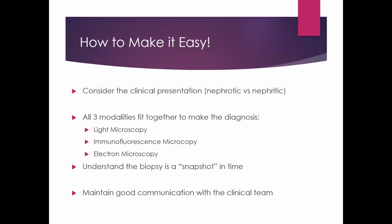So depending on how long the patient wasn't feeling well, or until they presented to the hospital and got the biopsy, or they may have gotten treatment, they may have gotten pulsed with steroids, that can really change the findings on the kidney biopsy. So I always have to keep that in mind when I'm making the diagnosis, and particularly when I'm communicating that to the clinical team. And that is also key in renal pathology, maintaining that good communication with the clinical team.